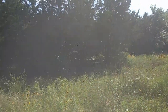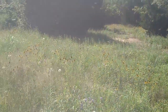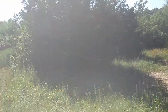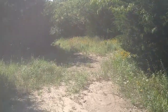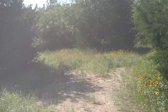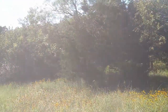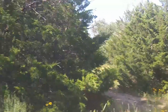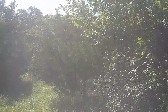This is the property that we live on currently, and I've not mowed it purposely because we knew we were going to sell it sometime early spring. And I wanted to show you one of the most redeeming qualities of this property. It is over 100 degrees right now. Upper 90s, over 100 degrees. Sweltering. You know, makes you catch your breath. You know what I mean? It's so hot.